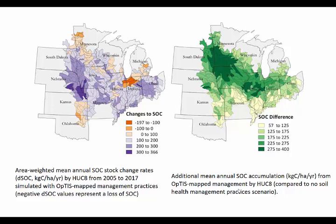But if you were to take those conservation practices away, if people stop doing conservation tillage or cover crop for some reason, only 38% of those soils would be sequestering carbon. So that kind of points to how important agriculture is in mitigating the impacts of climate change and also improving soil health.